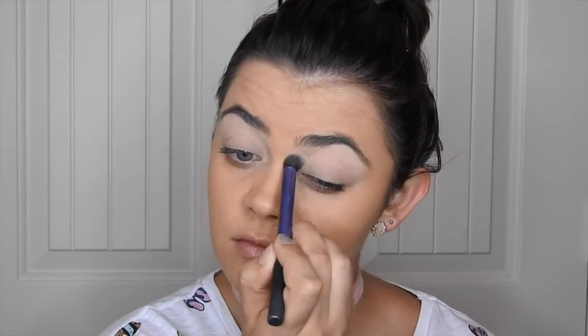Now I'm just going to set it with a loose translucent powder. This will just help the shadows that we're going to be putting on the lid later to blend out smoothly.